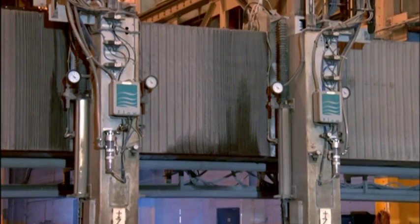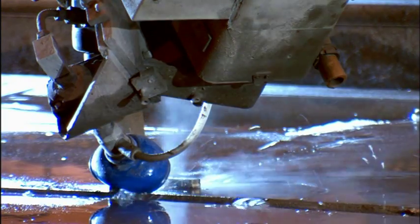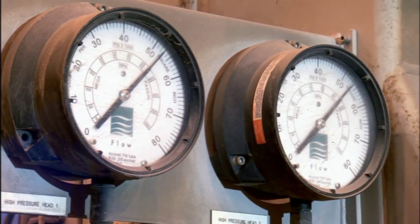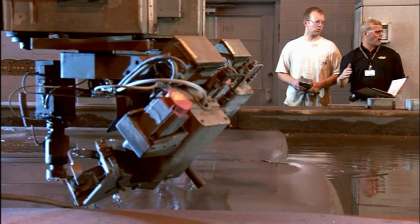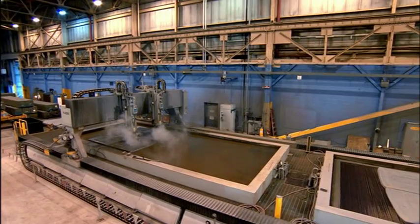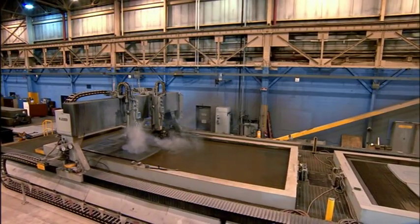This machine uses a mixture of water and the hardest commercial-grade garnet available. This powerful mixture is blasted at a pressure of over 60,000 pounds per square inch. The water jet can make multiple cuts simultaneously on any material, from 5-inch thick titanium to 8-inch thick aluminum. One of the advantages of water jet cutting is some of the other operations that induce heat into the part could create warpage. The good thing about water jet is it induces little to no heat to the part. It's just an advantage to be able to cut anything, anytime.